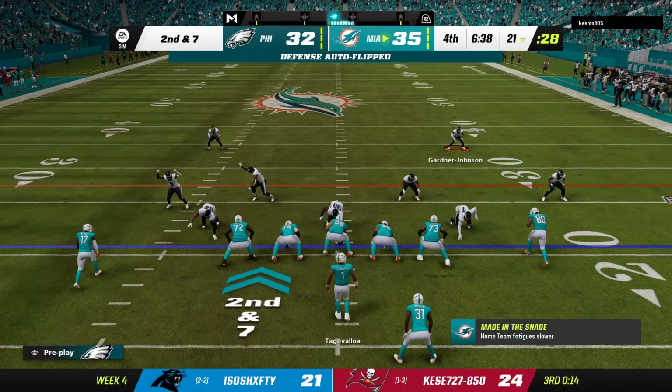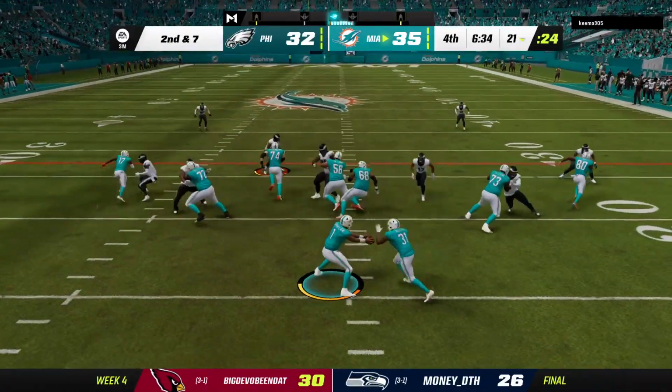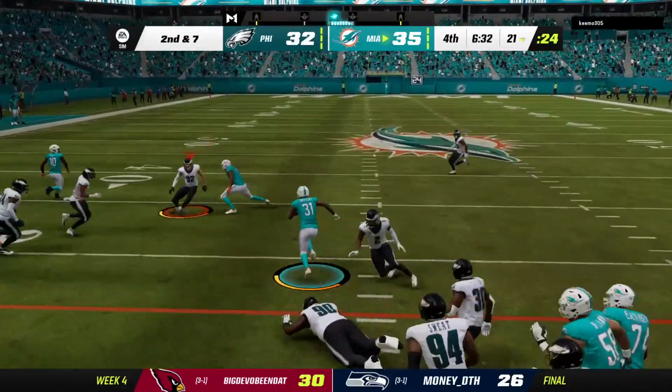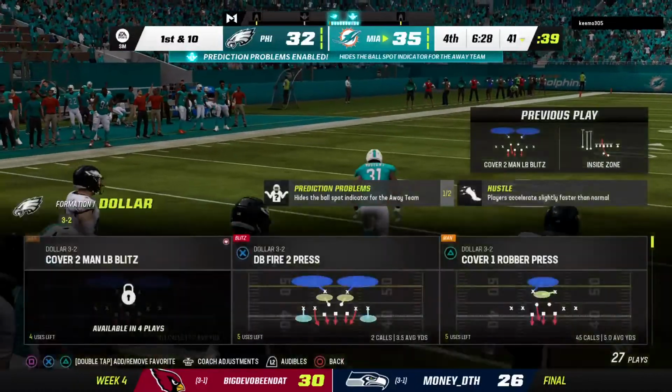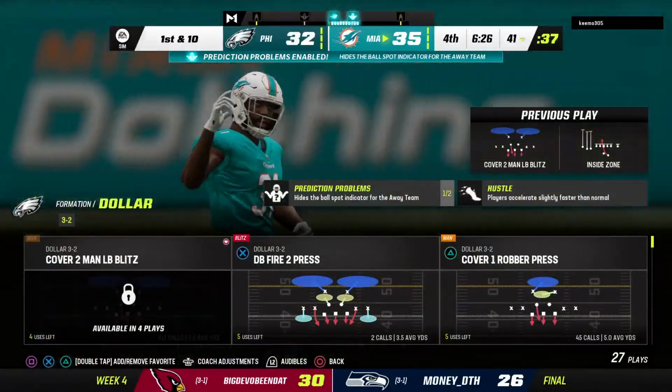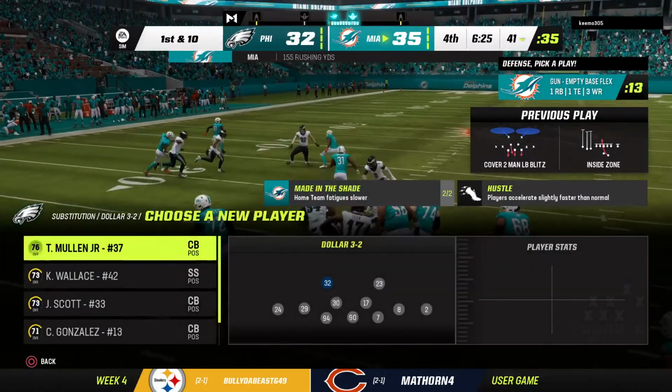The last run got 3. Now here's 2nd and 7. Once again, it's Mostert. Oh, he's got some breathing room. And they're going to get this beyond the 40 before he's taken down. 141 yards rushing for him now as he has been tremendous all day long.